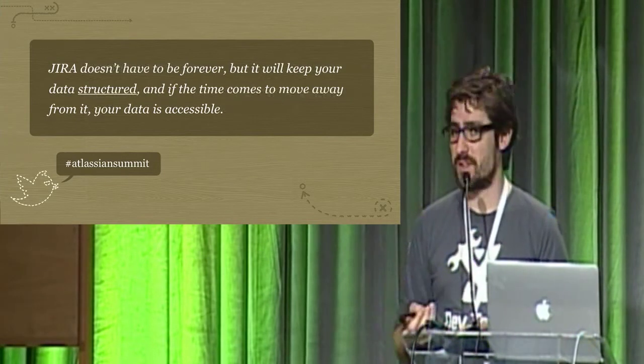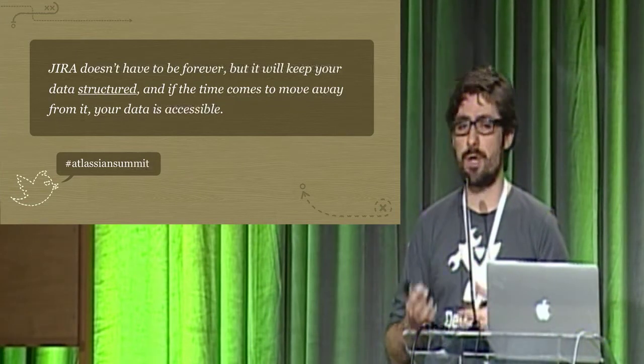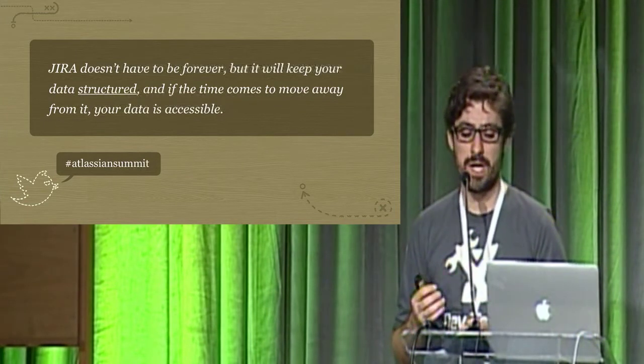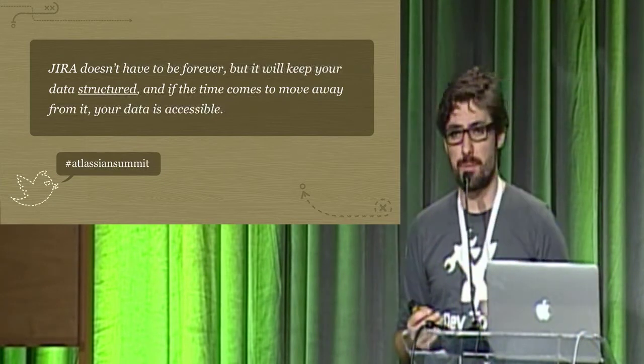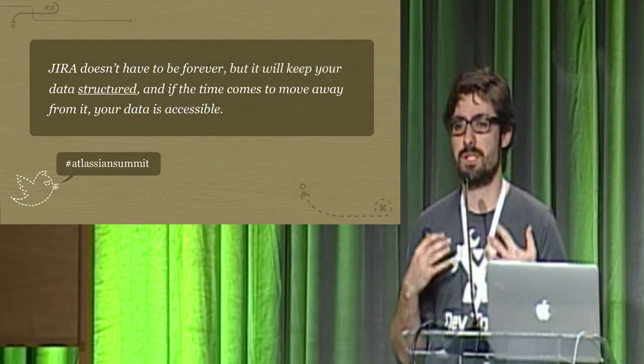You can export the data as XML, you can use CSV or any other format. You can even use the REST APIs and build other applications on top of it. But that data is going to be there and it's going to be structured. It's going to be in the format that you want it.